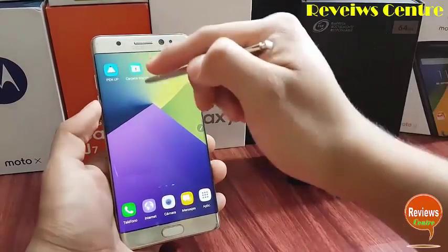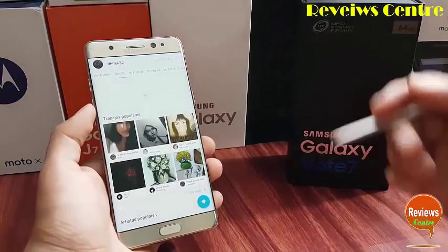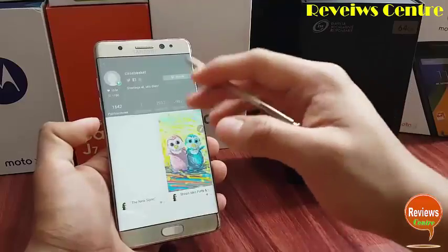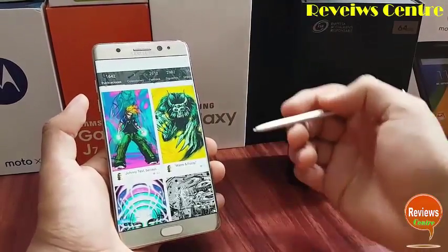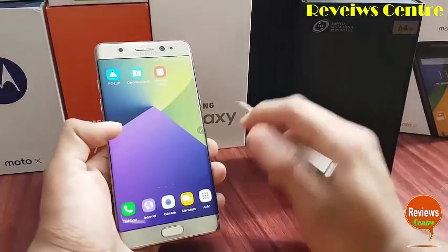Este Galaxy Note 7 cuenta con otra aplicación que se llama Pen Up, en la cual muchos artistas van compartiendo el trabajo que ellos hacen o dibujan con su S Pen. Aquí podemos ver este gran trabajo que ha hecho este chico. Aquí vemos todos los dibujos. Parece increíble realmente que lo haya hecho con su S Pen, pero sí, lo puedes hacer efectivamente con tu dispositivo.